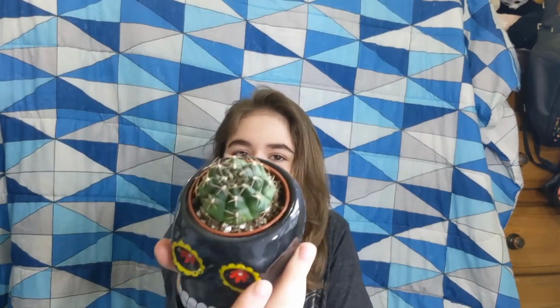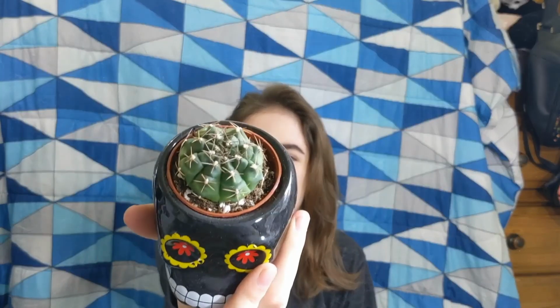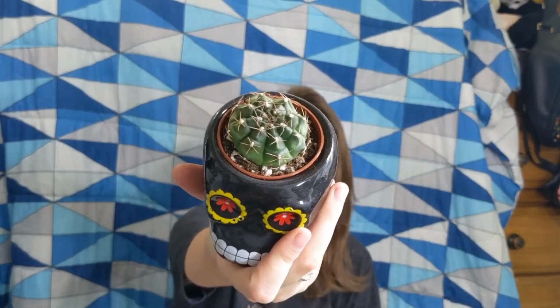Next I have this little guy, and I've had it for almost a year, and he hasn't grown at all. I'm so happy that he hasn't grown at all. I love that it's this little cactus. I never want him to grow. For most of my plants I'm excited that they're gonna get bigger, but this guy, I don't want him to ever get bigger. He needs to stay this size forever. I love him. So cute.